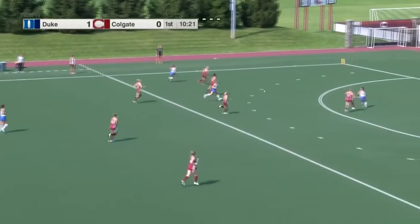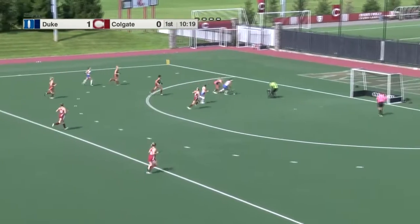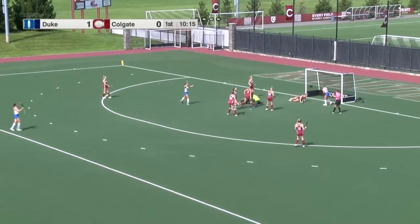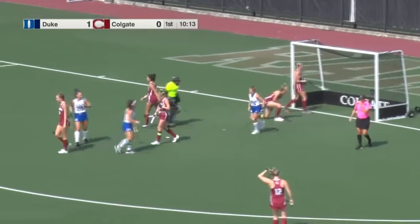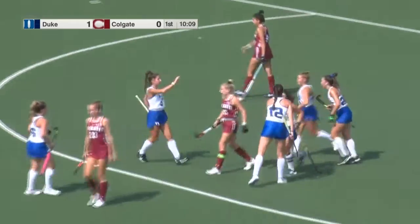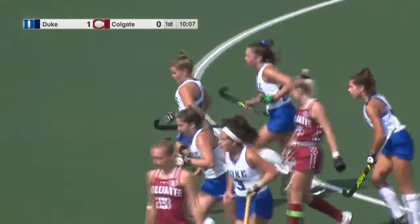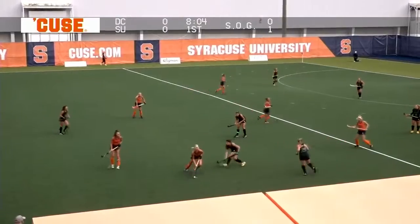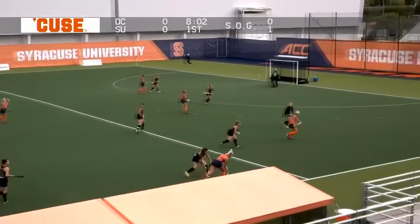That's Barb Civitetta set up. Reverse sweep into the circle. Miller gets her stick on it, trying to get around Unger, fires a shot, and it's tipped in. Josie Varney just waiting for it, puts it into the back of the net, and the Blue Devils are up 2-0 now. No score between Syracuse and Dartmouth.